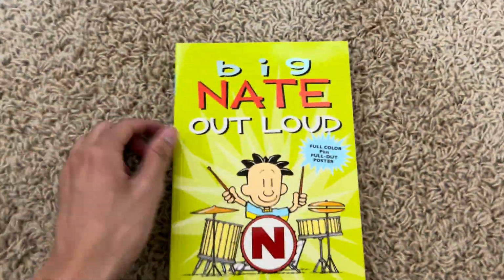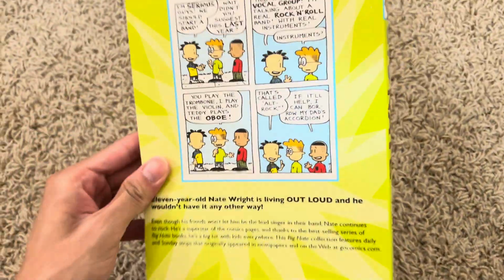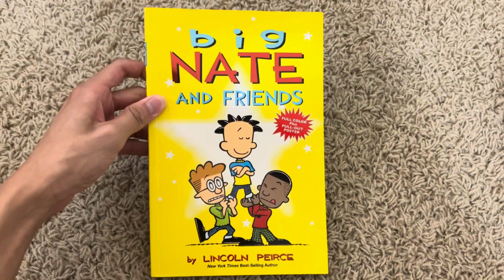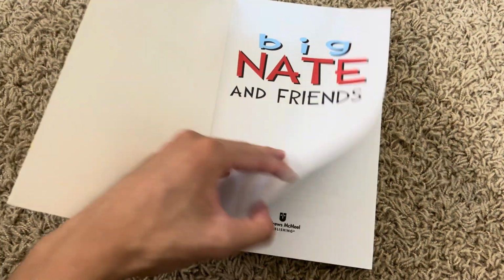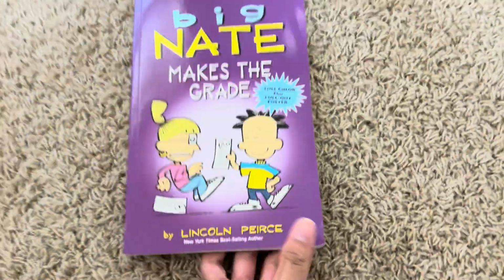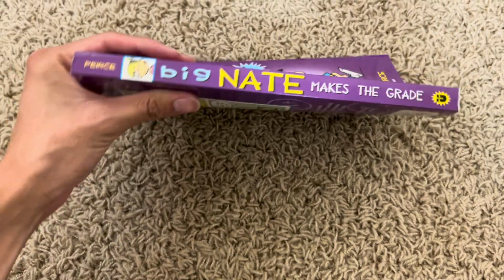Next up we got is Out Loud. This one shows Teddy on the spine. And Friends. The spine shows Francis. Makes the Grade. The spine shows Gina.